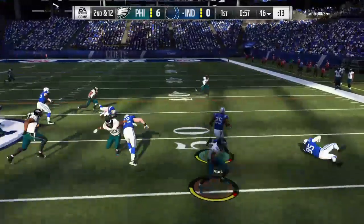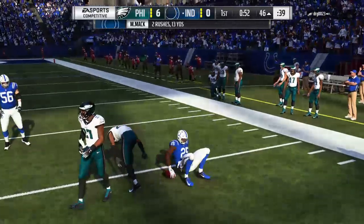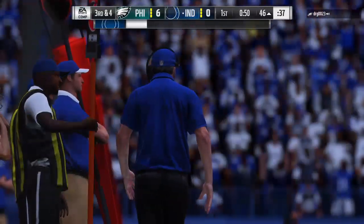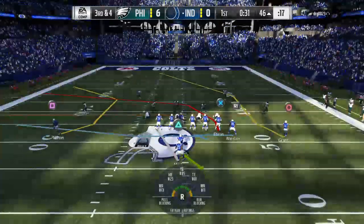Now a toss play. This is Mack. And across the midfield stripe into Eagle territory. That's what they needed. It's an 8-yard gain, and now 3rd and 4 suddenly doesn't look so bad.